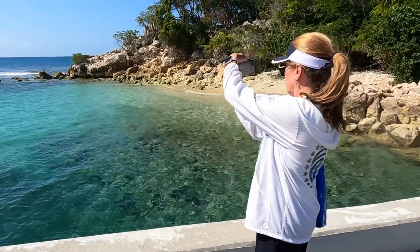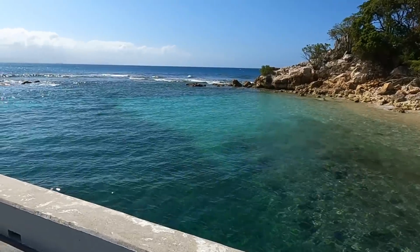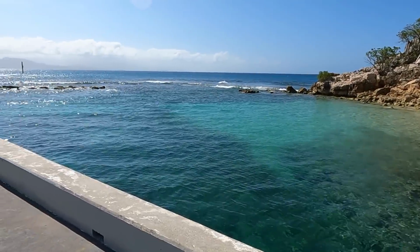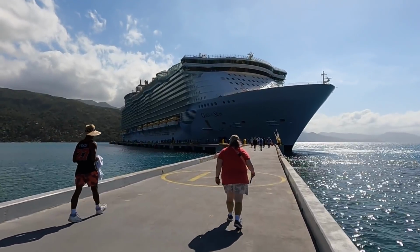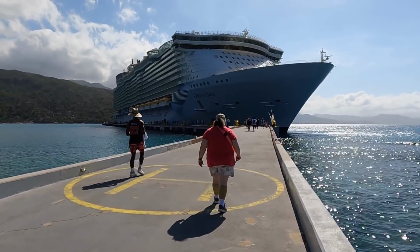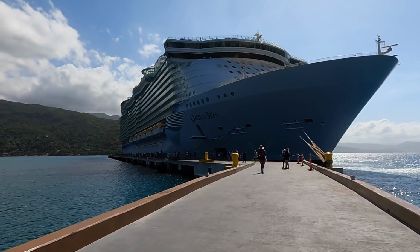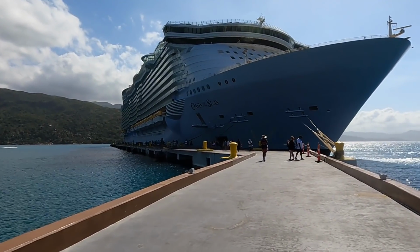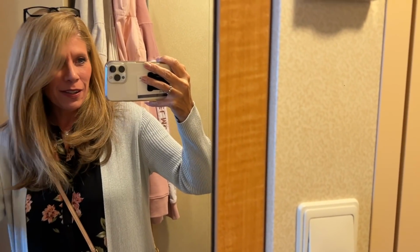Here's the Oasis in our natural habitat, Coco Cay. Just absolutely enormous. Every time I see it, I still can't believe it. All right, Oasis, we will see you inside. Oh, this has been a great cruise. And it's time for dinner.